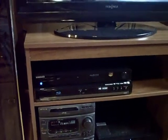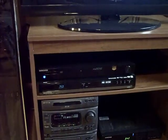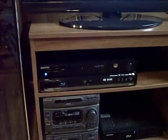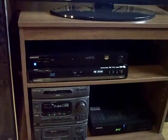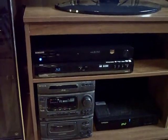I'm all about keeping things nice and neat nowadays, trying to anyway, and that's really the progress notes here for these man cave updates. That's what spawned these videos. So the HD upscaling DVD player and the Blu-ray player are there now.